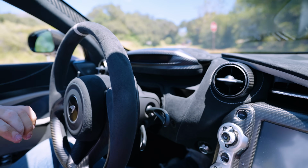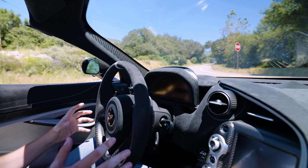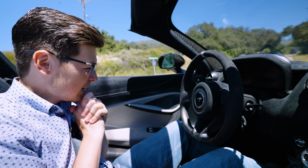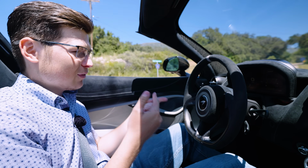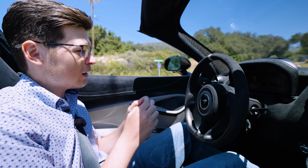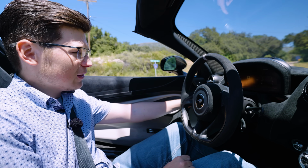765LT. Oh my gosh. Right away, all you feel are vibrations in the thing. It just feels so raw, like an absolute race car for the street. Anyway, so the screen just flipped up. I think if you want to see all your temps and gauges in a more informative manner, leave that up. But for this drive, let's go ahead and lower this down.